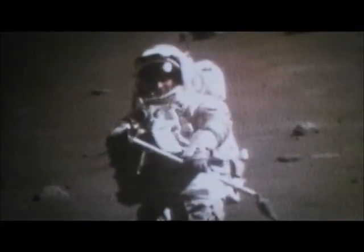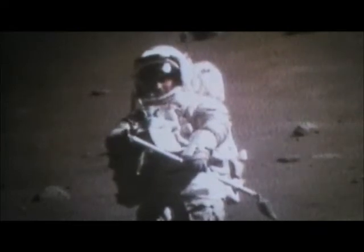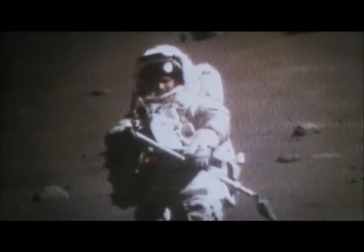Hey, there is orange soil. Well, don't move it till I see it. Wait, I put my visor up. It's still orange. Fantastic, sports fans.